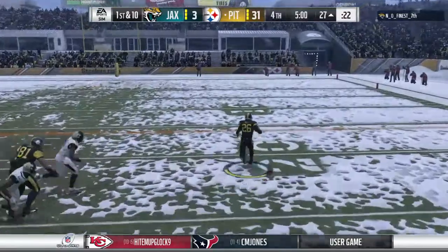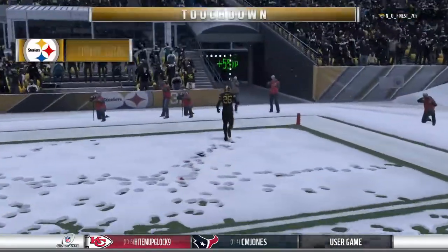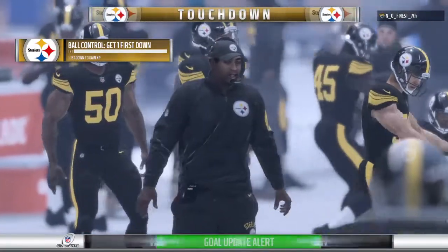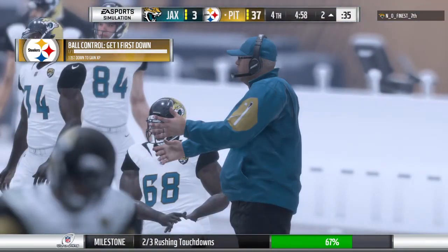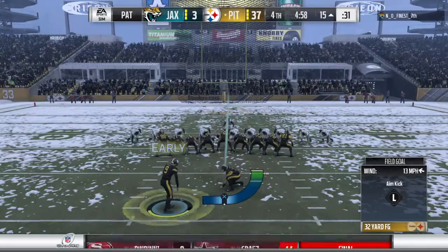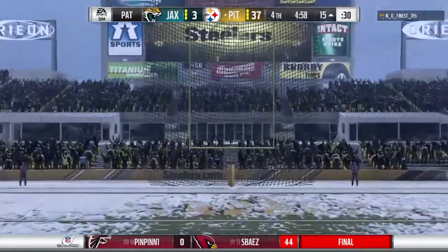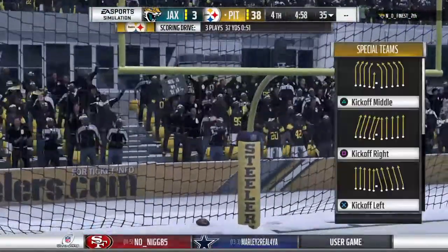Give this to Bell running right. And he's going to take it in for a Steeler touchdown. Way beyond Bell. 27 yards. And the interception by the Steeler D leads to a touchdown. And he's been a busy man. 5 for 5 now as he knocks another one through to extend the lead.